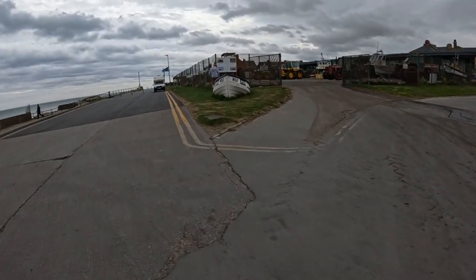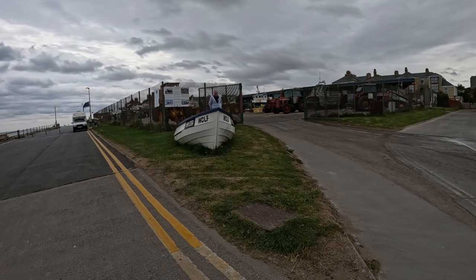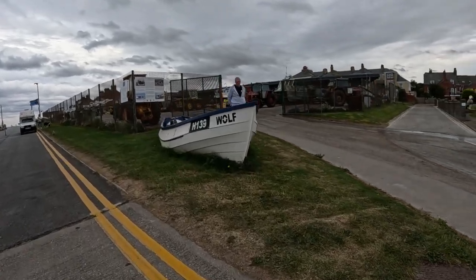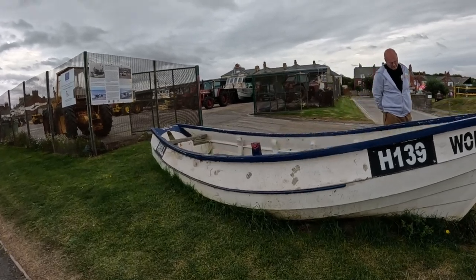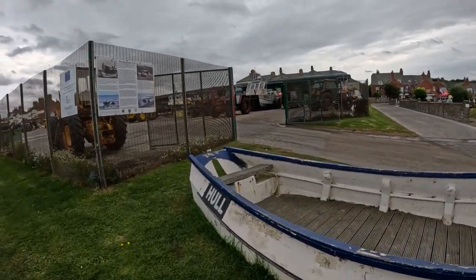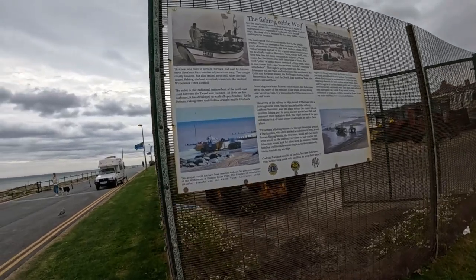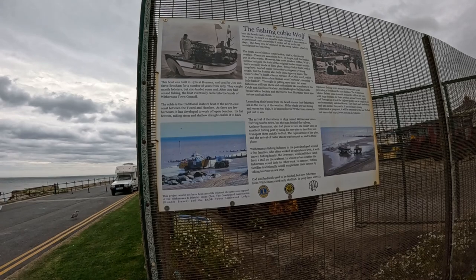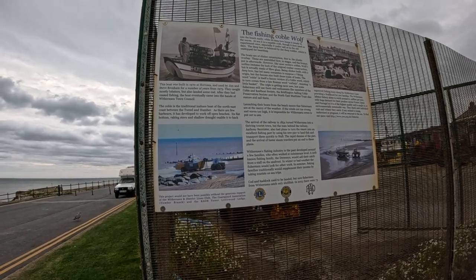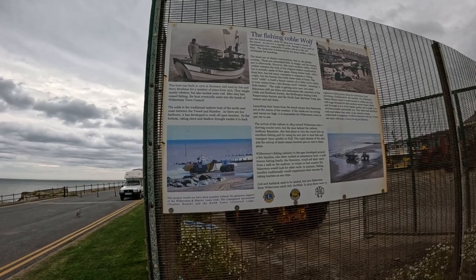What's he doing now? Oh, we're a fishing boat then. So this, the fishing cobble Wolf. The boat was built in 1970 at Ormsby and used by Jim and Steve Broxholme for a number of years. They caught mostly lobster and landed a few cod.